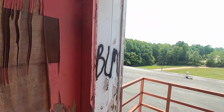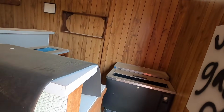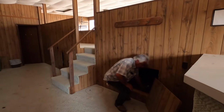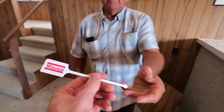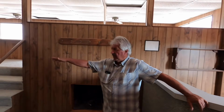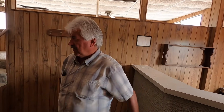Wow. So this is where all the RJ Reynolds people pretty much stayed in here. Oh, that's cool. All the RJ Reynolds people were in here. Flossie Johnson, Junior's wife, would make sure everybody had a good time in here, had food.